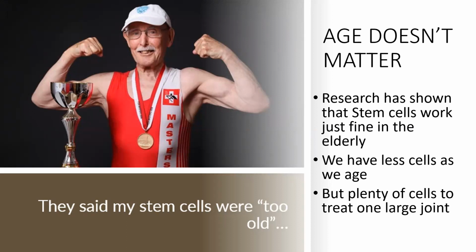As you age, there is a slight decrease in stem cell counts, but because we work so hard to proprietarily get the most cells out of your body when we draw the cells, we always get enough cells to treat effectively. Research has shown that stem cell treatments work just as well in the elderly as they do in younger patients. I've treated patients as young as 14 all the way up to age 98. So even if you're in the upper age categories, you're still a plenty good candidate for these treatments.